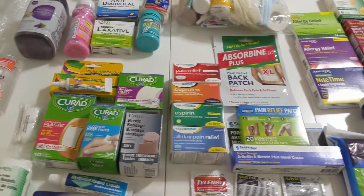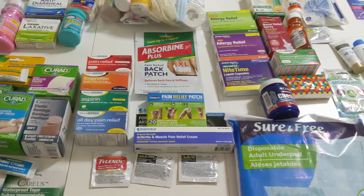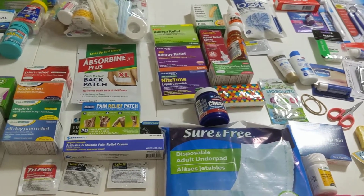Obviously, things that you use a lot of, you might want to have more of, but these are just great items to start. So those are the things that I pick up in the medical department and health department at Dollar Tree.